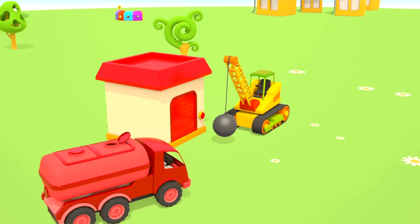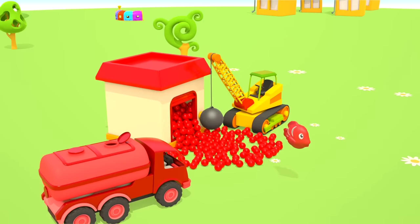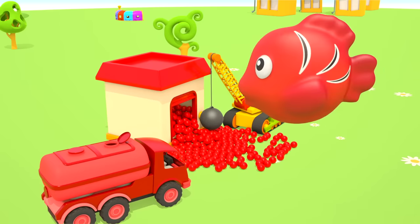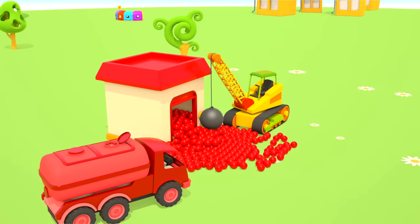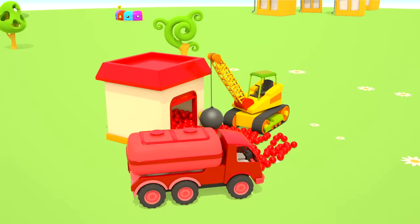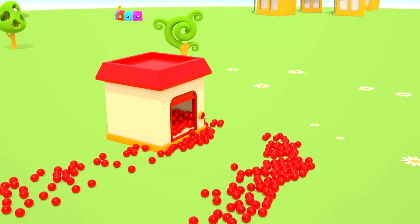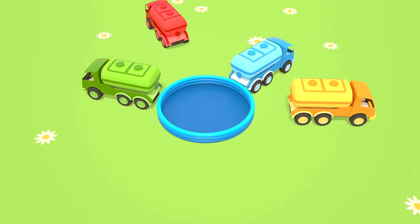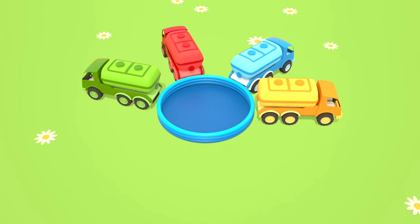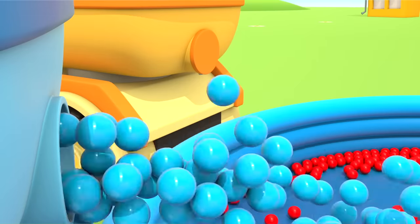This house has a red roof. We open it. A red fish lives in this house. Jump! Ah! It's a ball pit. Now the cars fill it with different colored balls. Many, many balls.